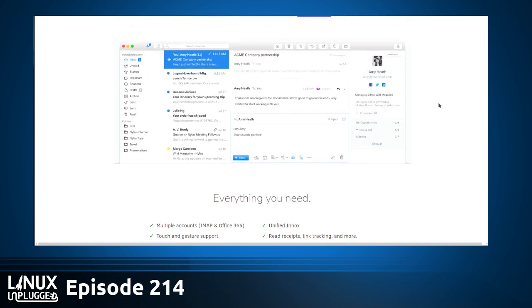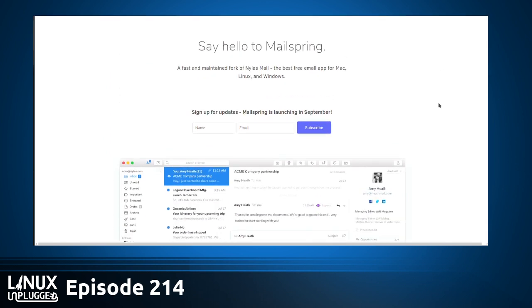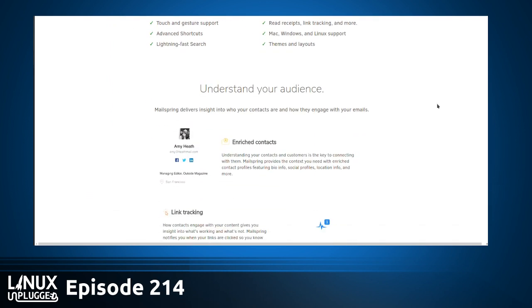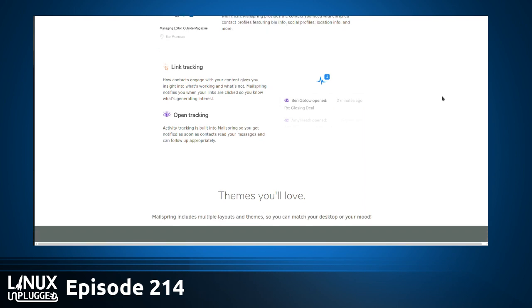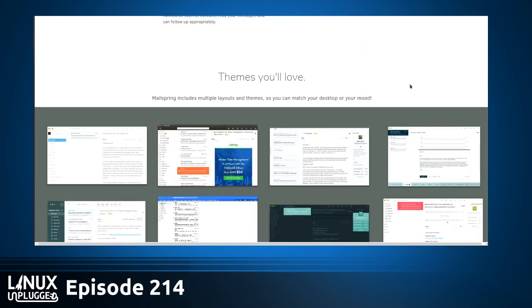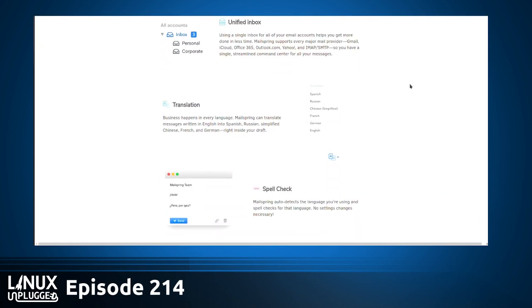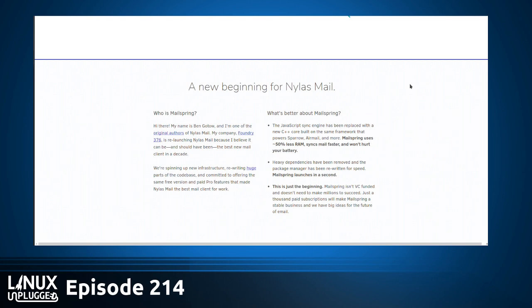So Wimpy found Mailspring at getmailspring.com. Looks nice, though. It has essentially all the same features that you came to love and expect from Nylas. It has the really creepy but yet advanced and surprisingly useful open tracking features. I don't know about self-hosted or any of that, but I'm thinking about signing up. None of that self-hosting is required.